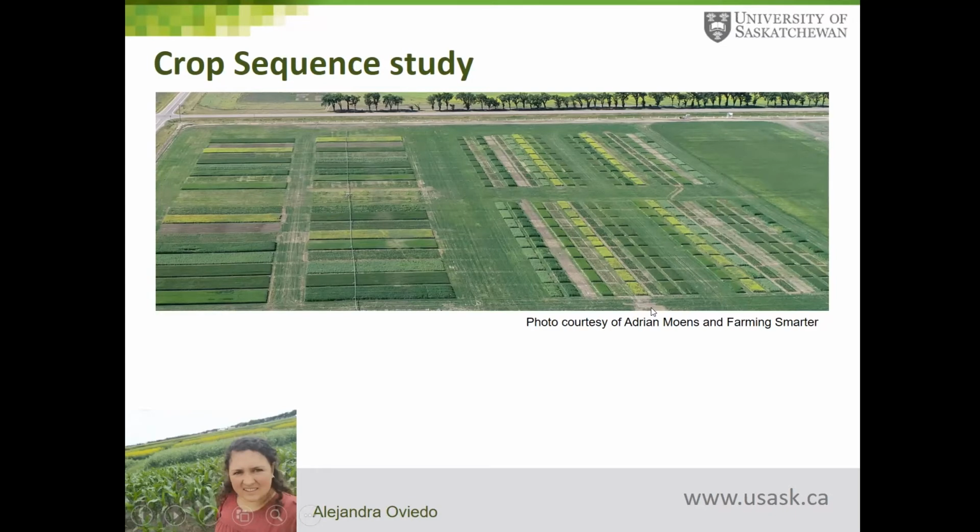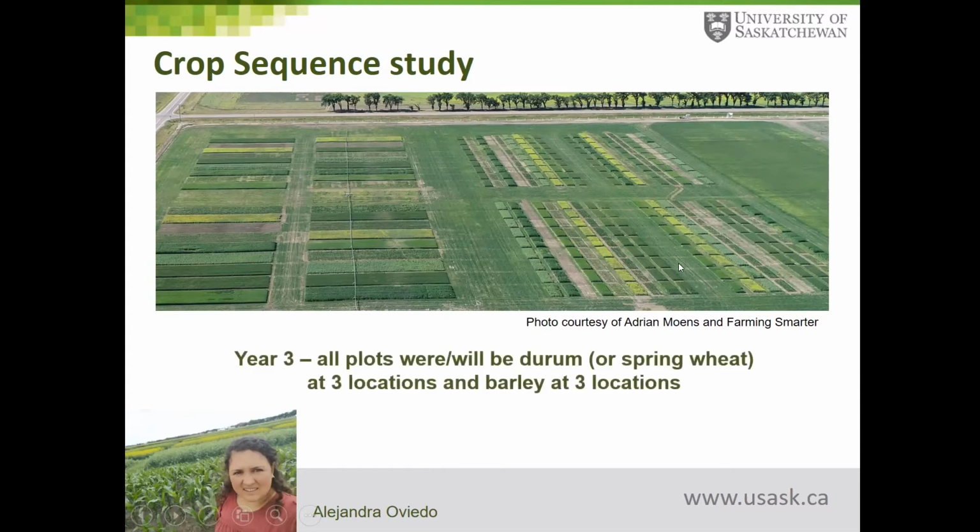So 2018 would have been the first year, 2019 the second year. And then in the third year, they come back and they seed the whole area to durum wheat at Lethbridge. We did durum at Saskatoon here, and then other locations are doing barley or spring wheat.